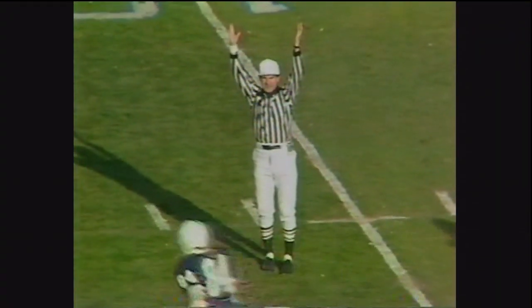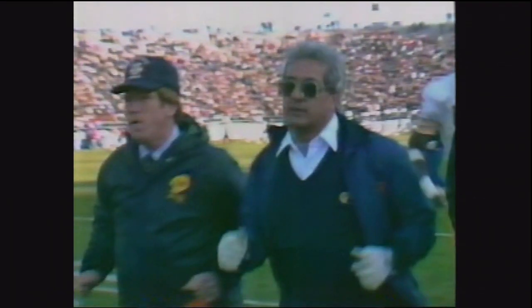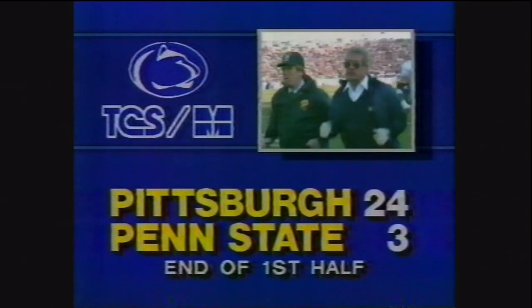There was no further scoring, and the 1st half ended with the score, Pitt 24, Penn State 3. We'll be back right after this.